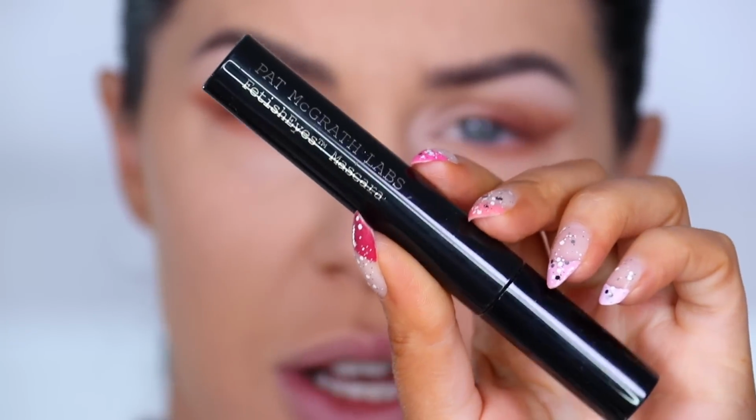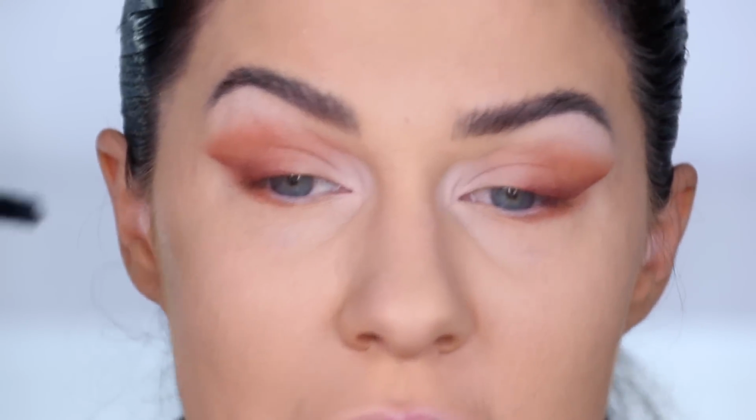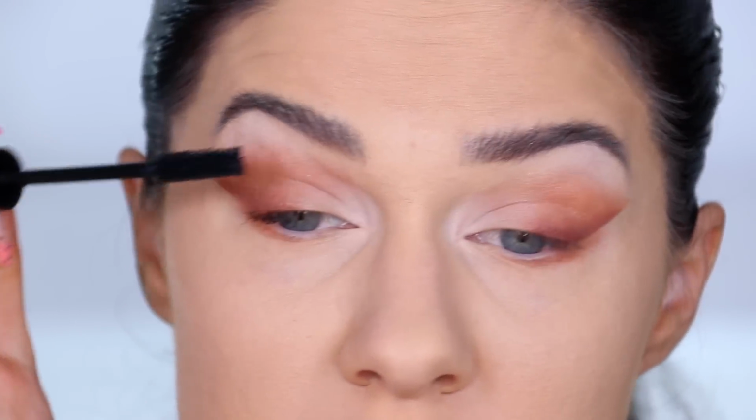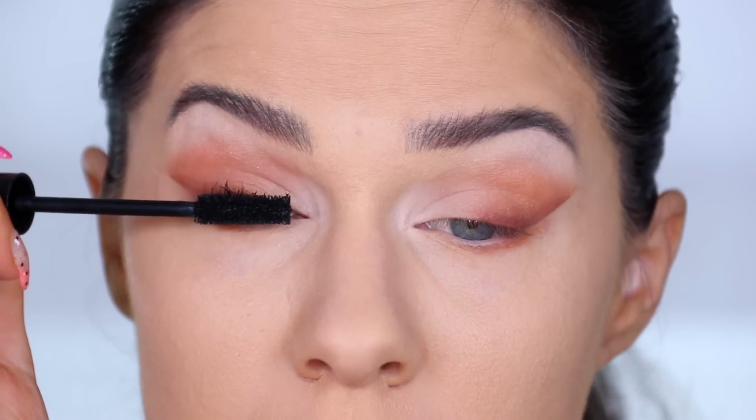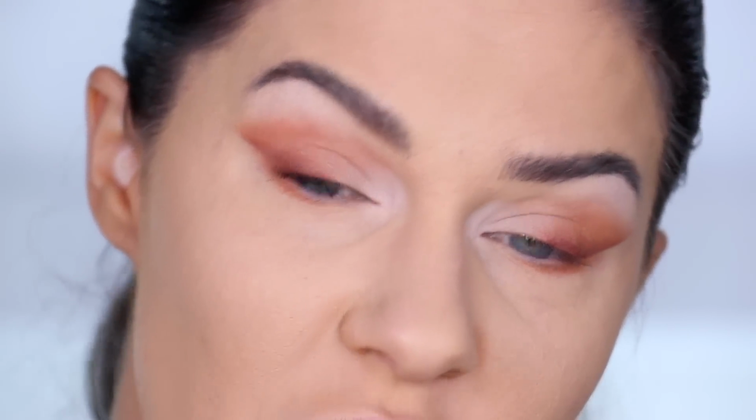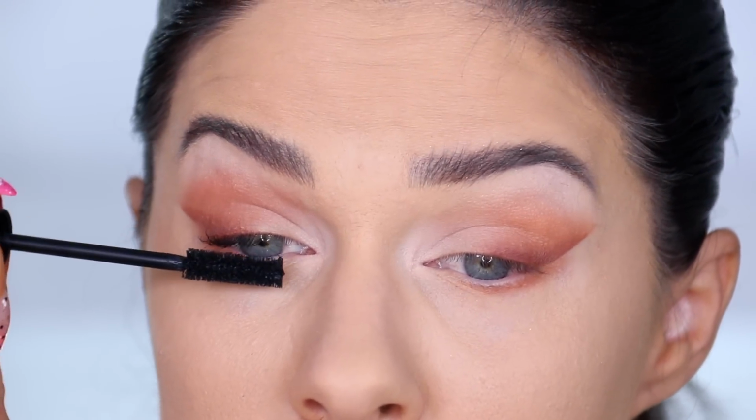All right, popping on a couple of coats of mascara now. This is the Pat McGrath Fetish Eyes Mascara. I've been really enjoying this one. It gives my lashes lots of volume and length and it doesn't smudge. So I'm going to pop a couple of coats of this on. And then I think I'm going to chuck some falsies on as well, just to further elongate my eyes.